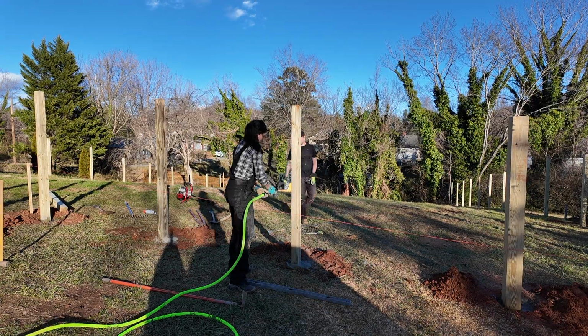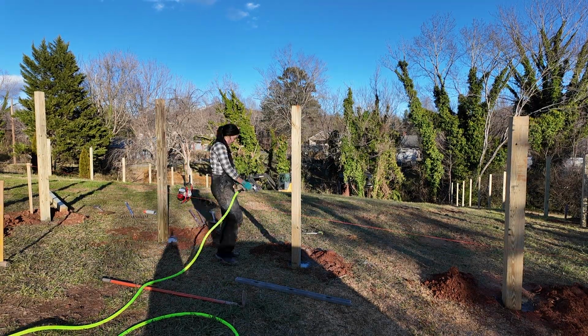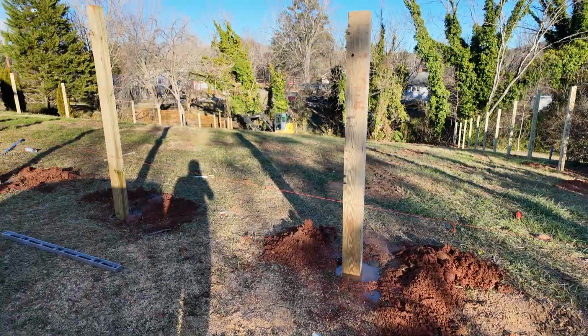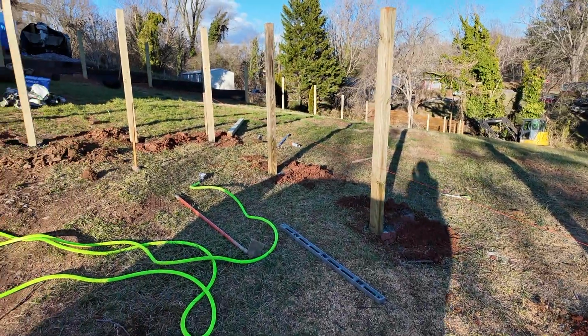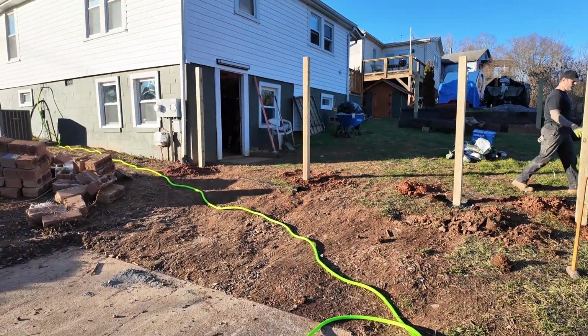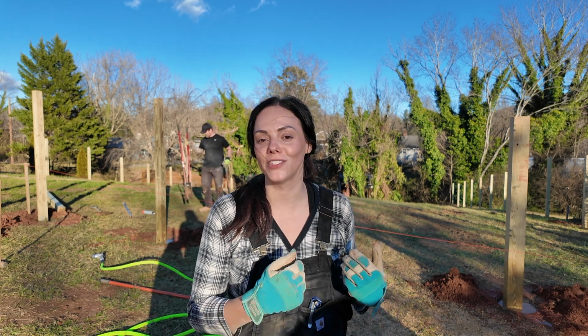That's a day. We hope to get further, but we got 10 posts set. It took us twice as long to get these 10 posts in than it did to get the 20 in a few days ago. So we were battling pipes. There was a lot of rock, and then after discovering there were pipes, the rocks we thought could be pipes, so we would have to double check and just dig.